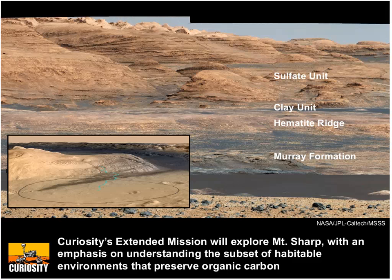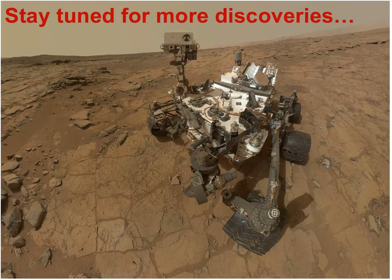And once we get up through the hematite ridge, we'll get into these clay mineral bearing rocks here, and then we'll continue up into these sulfate salt bearing units so that we can test which of these rocks may have been habitable environments or may preserve organic carbon and the building blocks for life. And we're going to test to see how those environments and that water that was here varied through time. So please stay tuned for more discoveries. We are in a great part of the mission where we're finally to these really interesting rocks at Mount Sharp, so we'll be sampling a lot more, and there will be a lot more discoveries.